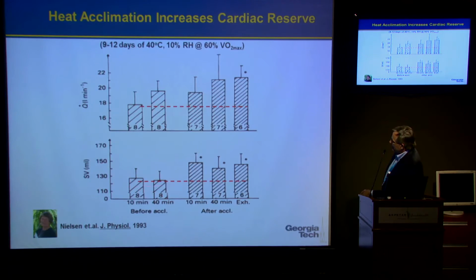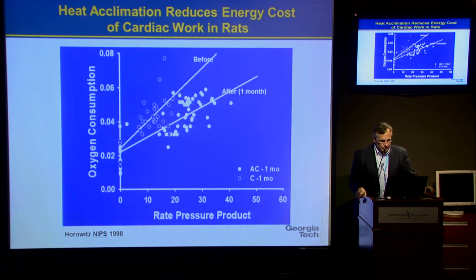Here's basically before acclimatization at a given work rate, 10 and 40 minutes, and you can see after acclimatization the ability to achieve higher cardiac outputs during that submaximal task, as well as higher stroke volumes. So again, increasing cardiac reserve.